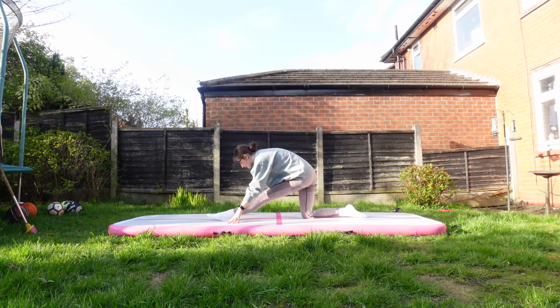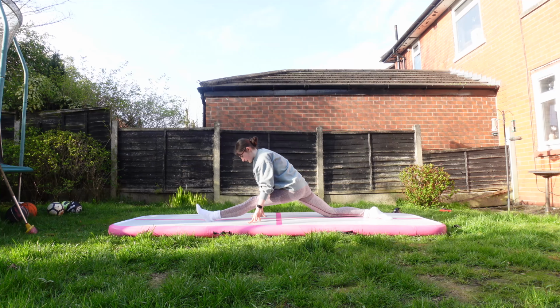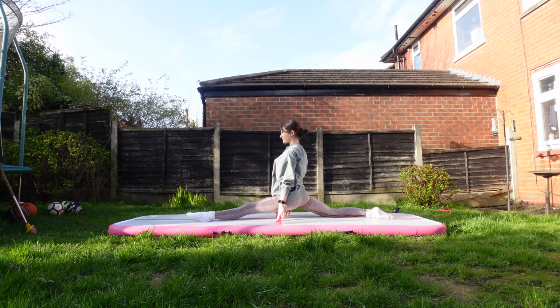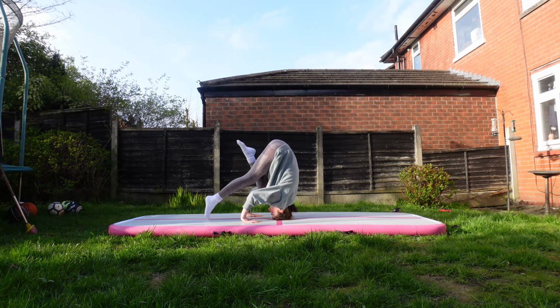I've somehow managed to keep my splits. So I've got them down fully on my right side, but then my bad side, my left, as you can see in this video, isn't quite down. It's just me in pain. And I also tried to do some headstands, which I'm ridiculously bad at. I don't know whether it was more difficult because I was on a mat.